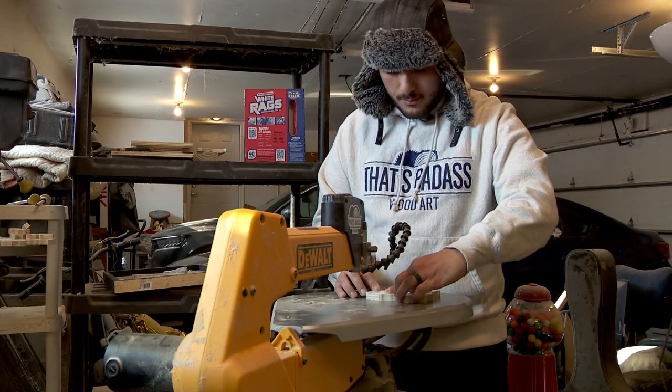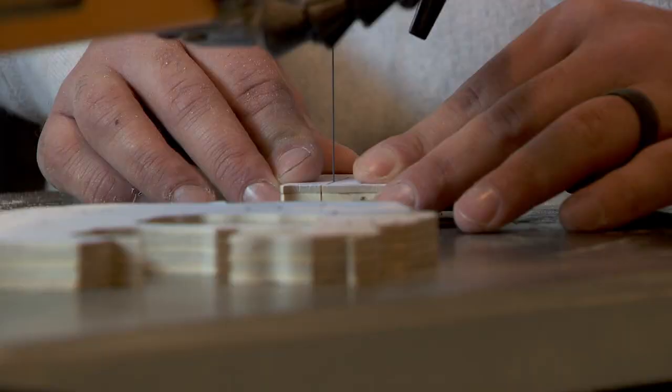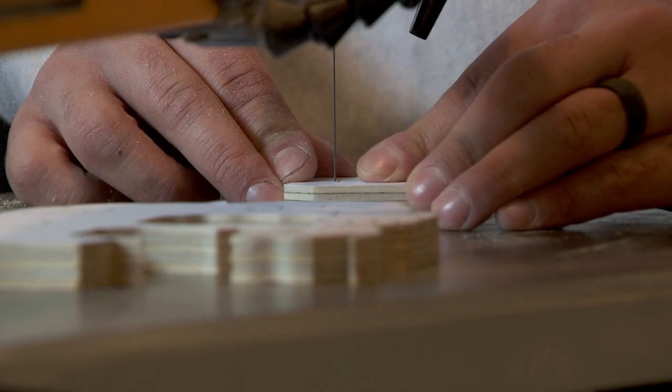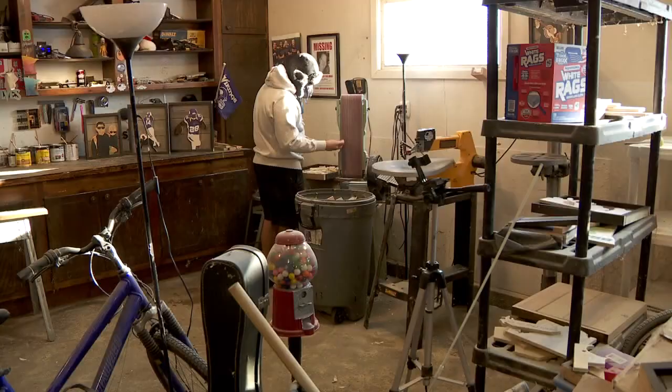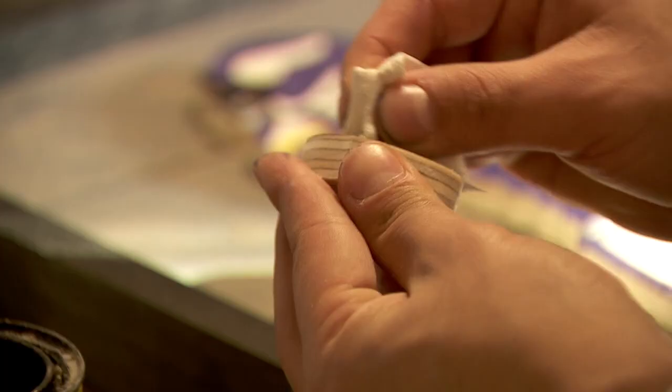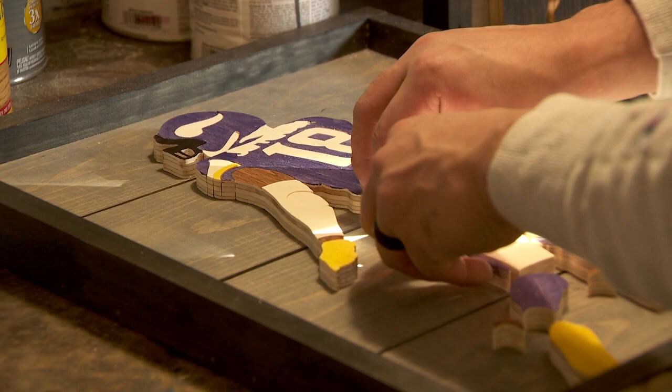Each piece takes me approximately anywhere from 1 to 3 hours. That's including, I draw all the stencils myself, print off the stencils, glue them down on the plywood, size them up, make my frames, cut everything out on the scroll saw, sand everything, stain everything, assemble and glue. The average, I'd say, is about 1.5 to 2 hours.